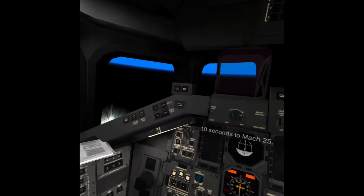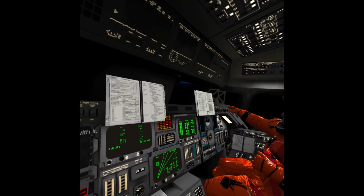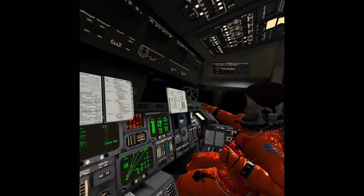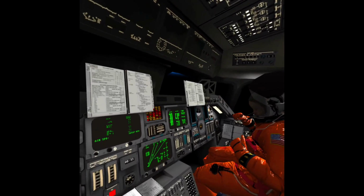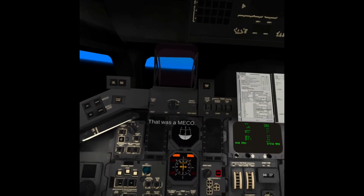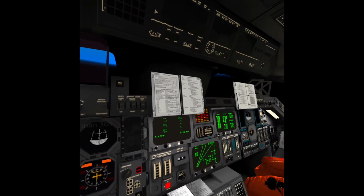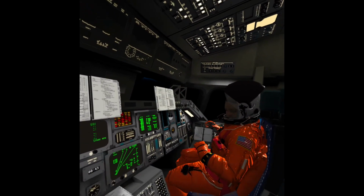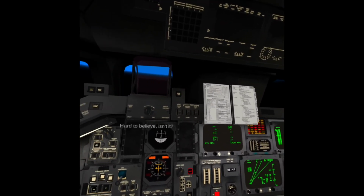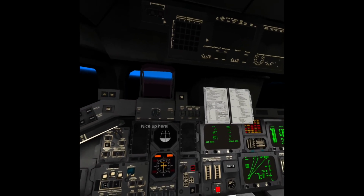10 seconds, Mach 25. Okay, stand by for some exhale here. Just bear with it. Stand by. There you go. MECO. That was a MECO. Better light. I agree. Saw it easier at 3G. Oh, much better. Welcome to space, everyone. Hard to believe, isn't it? There it is. Yeah, I'm good. It's nice up here. At 300,000 feet.